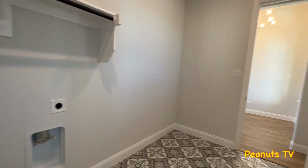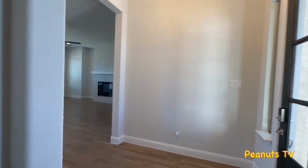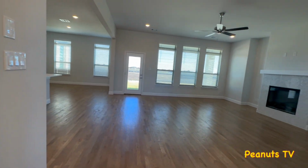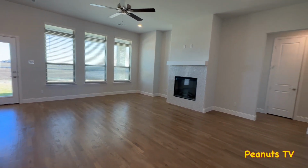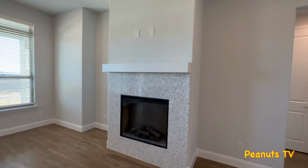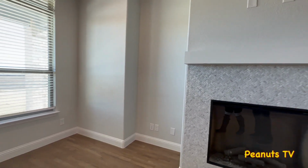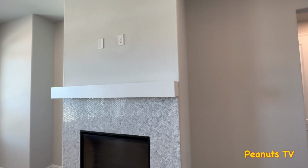Journey back into the home. Have a front closet, guest coats, whoever's coats. Have your living room, electric fireplace. A little space over here if you want to put some type of shelving or anything like that. We have the outlet up top. You want to put a TV above the fireplace.